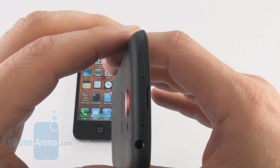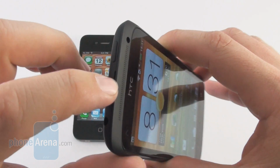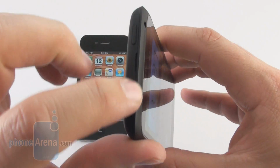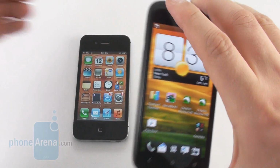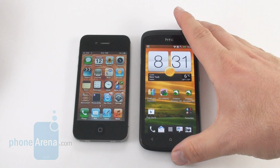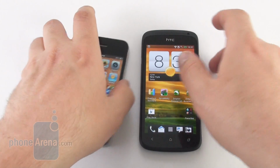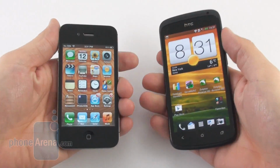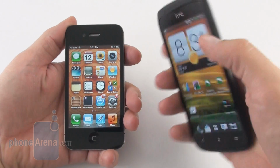This is no adamantium. Reports were coming that the nano coating was chipping here at the top side of the HTC One S, but HTC said it will replace the affected units immediately. In terms of comfort, both phones lie very well in the hand, with the iPhone leaving a more edgy feeling than the rounded corners and tapered back on the One S.